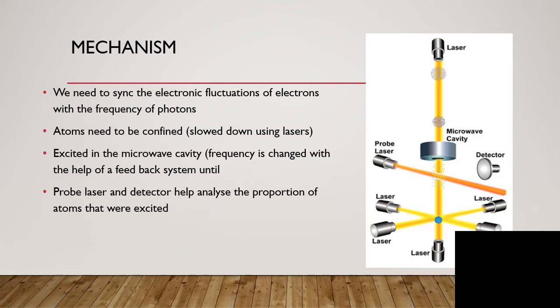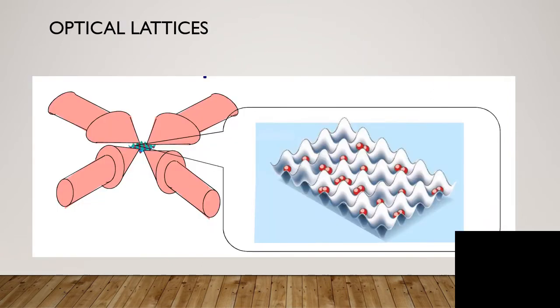Now there are lasers to control the atoms, there are microwaves for the excitation, and detectors to calibrate and check if we've reached the resonant frequencies, and we're going to discuss them in the subsequent slides. Now, before we excite the atoms and try to measure their frequencies, it is crucial for us to confine them and make them stationary. This is because if they were not stationary, then they would absorb different frequencies than the one that we intended them to because of the Doppler shift.